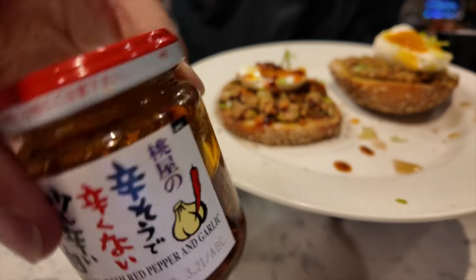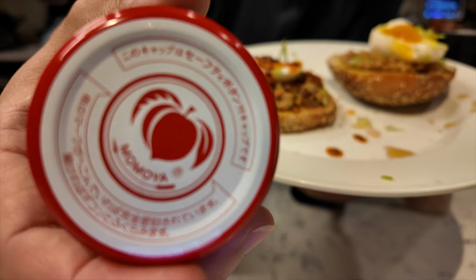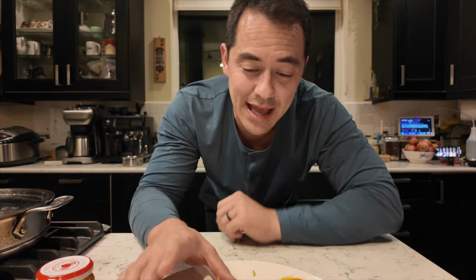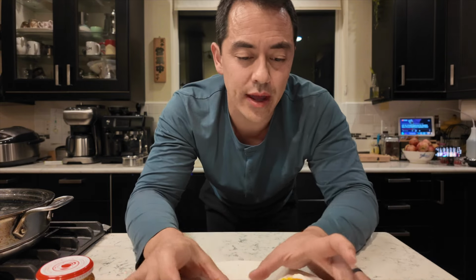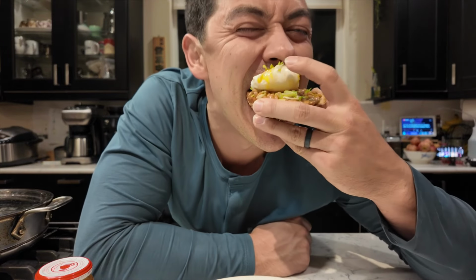This is my favorite brand. I used to like the Momofuku, but this is just a classic for me. This is what I grew up trying, and it's amazing. As unusual as this is, I have a feeling this is gonna be great. You know what? I'm gonna try the more general, basic flavor. All right.